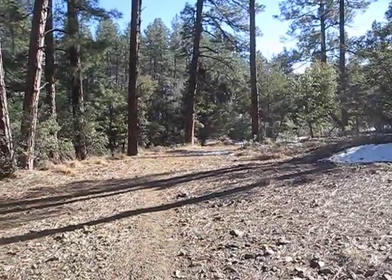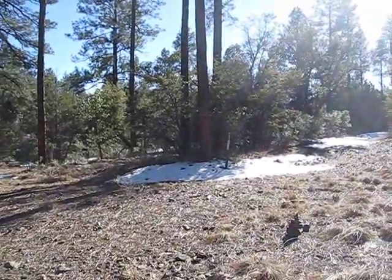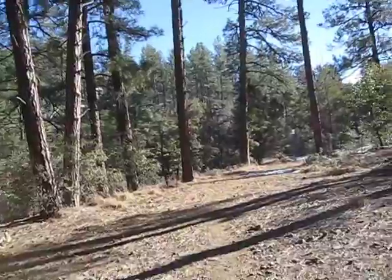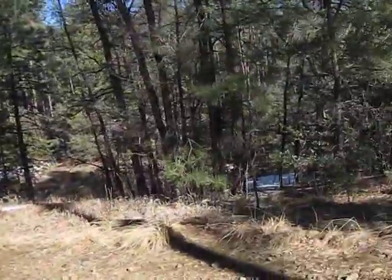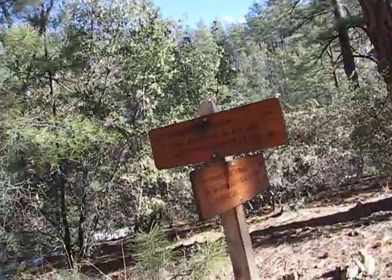Okay, we're down at the bottom of the hill now, down in the valley, and you can see here's 81 that comes in from the right-hand side. We're going to continue this way, 396, but there is a trail going down to the left also, down the valley. Let's have a look at the signs here.